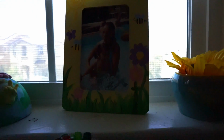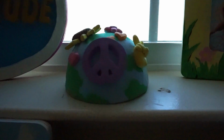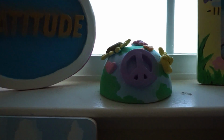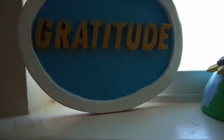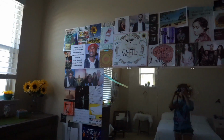Picture of me and my aunts. I painted the frame myself. Then I have this world peace ceramics art that I made, and then another gratitude ceramics thing that I made. Next is the last thing in my room.